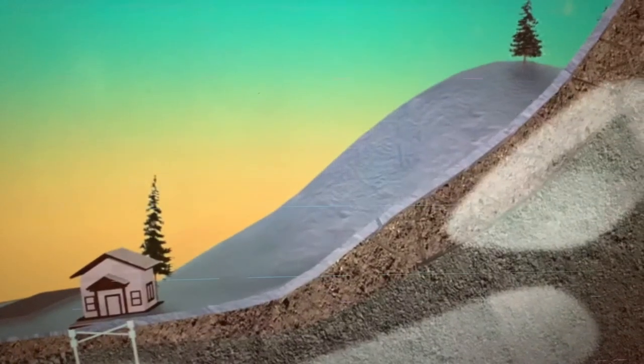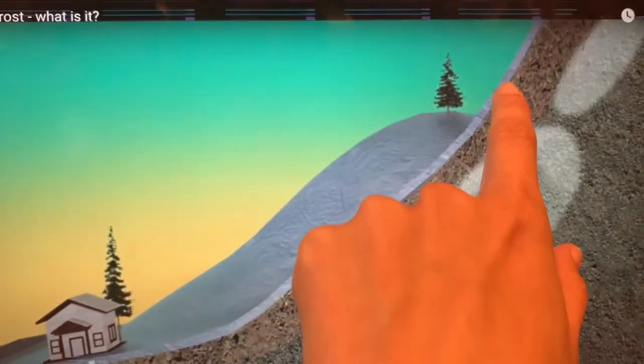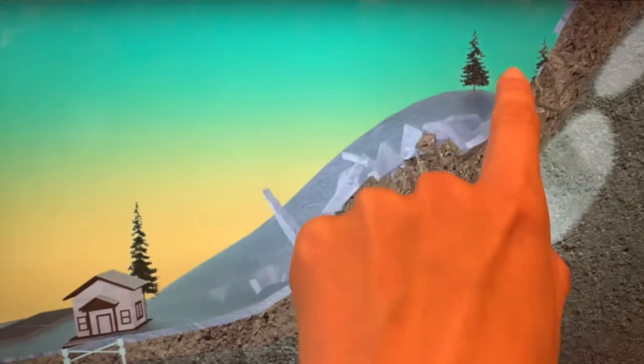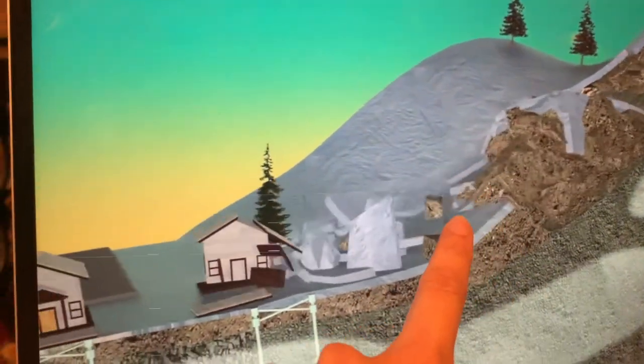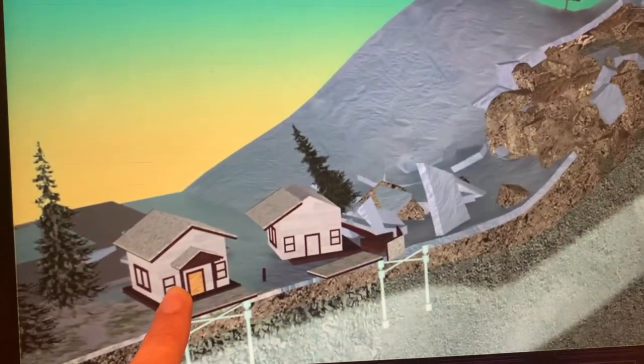Another thing that happens if the permafrost melts is the land gets weaker on mountains. See how it's melting? And then there's a landslide of rocks and ice that can really damage people's homes.